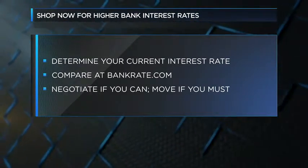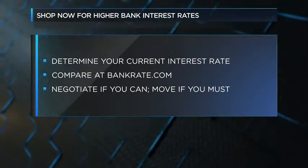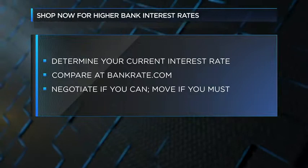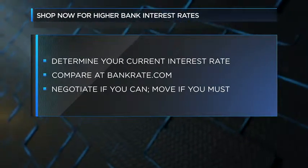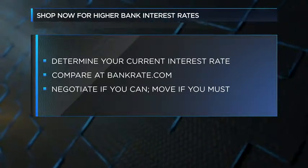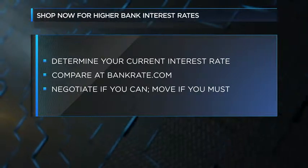So we got 3 steps, 3 things you can do, and I think a lot of people are going to find that they're in this situation. But the first one is to determine what your current interest rate is. So grab your statement online, your hard copy statement, and look and see what your current interest rate is. I think you're going to be surprised that it's really, really low.